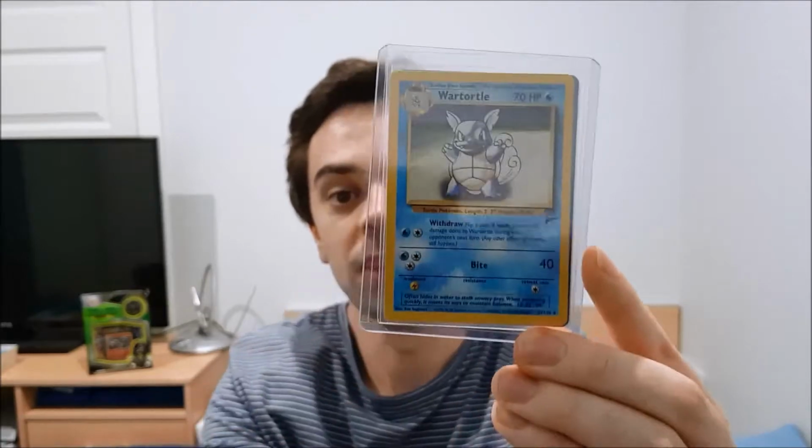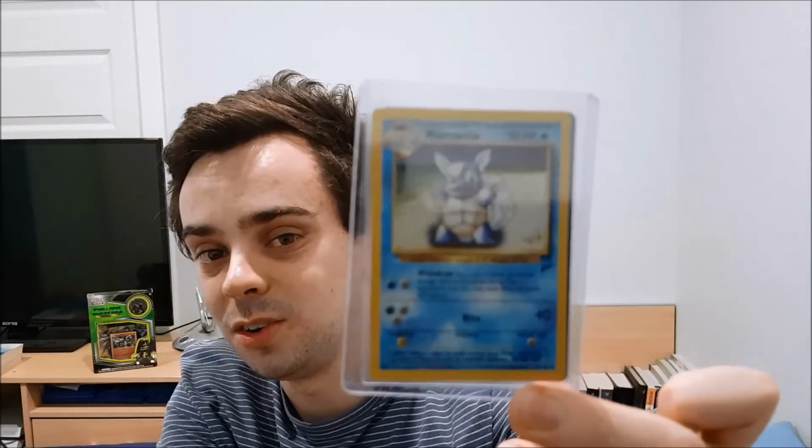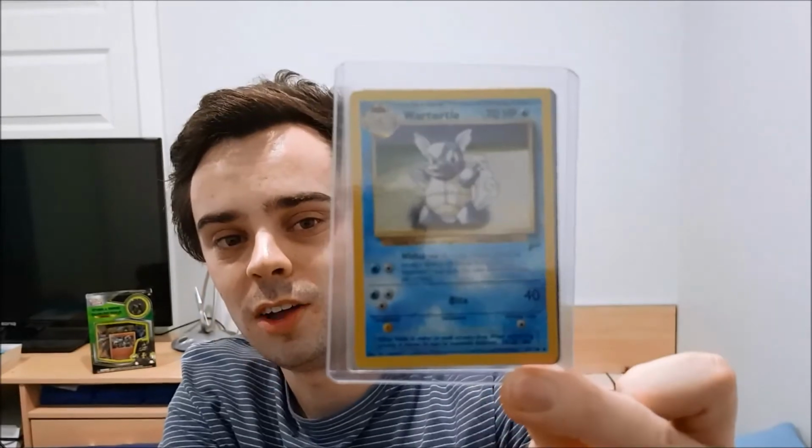There it is there. This card is extremely and notoriously hard to find in PSA 10 quality. Very valuable and hard to get. I will not be opening this on camera because I need to be very careful with it. But I will show everyone a bit more clearly when the submission comes back. And yeah, the W Gold Stamp is what makes that valuable.